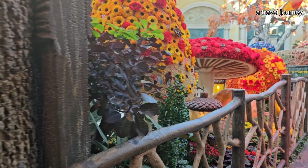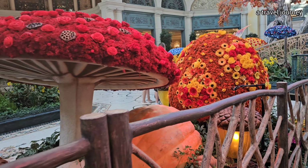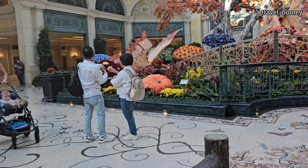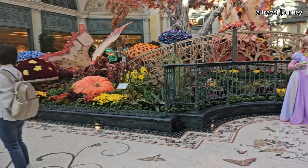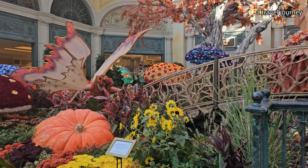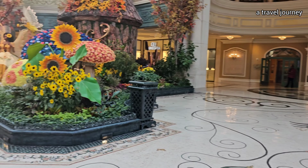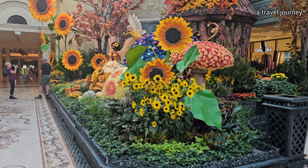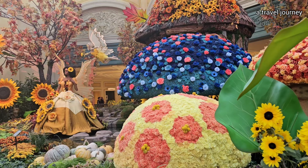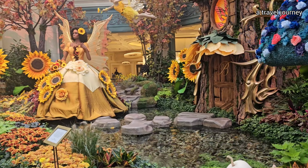When you enter the gardens, you can smell notes of apple, vanilla, clove, and cinnamon. At Bellagio's Conservatory Harvest Display, you are transported to another realm, filled with fantastical fall flora and fauna, lavish artistry, and skillfully detailed designs. More than a piece of storybook legend, it is an unforgettable feeling of timeless natural beauty and elegance.